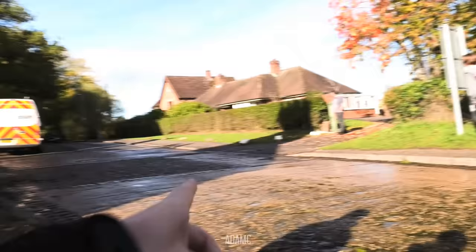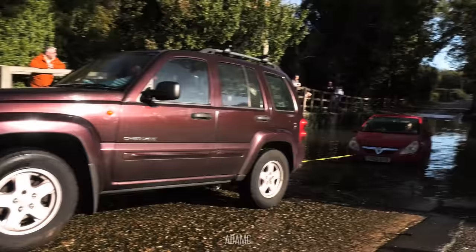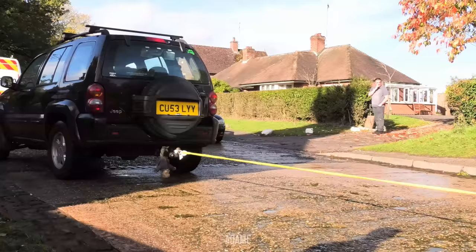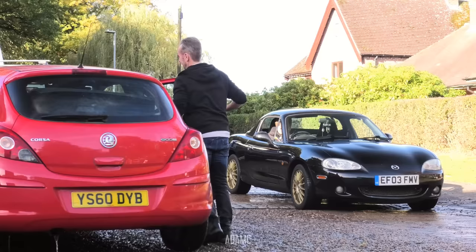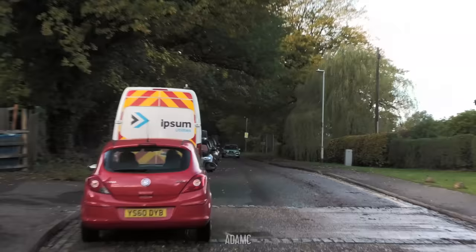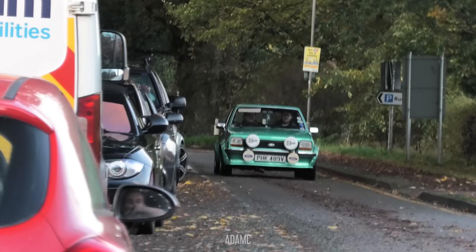Oh no, I wouldn't in your MX-5 after seeing what's happening. Corsa being towed out. Of course he wouldn't give that a go. The MX-5 looks like he wants to have a go. Oh, the exhaust is doing a wee. If that's not a sign for the MX-5 not to have a go, I don't know what is. Send it. Or just send it. No. Oh, wow. I don't think it's an off-roading car, though it looks like a rally car.